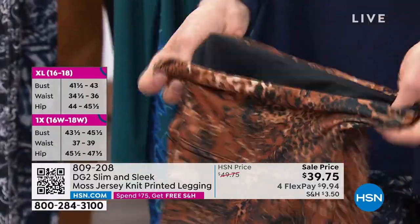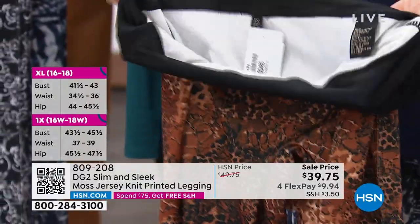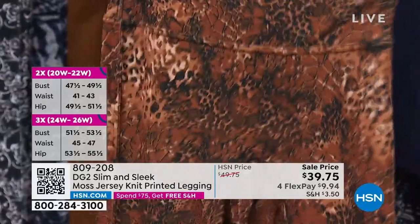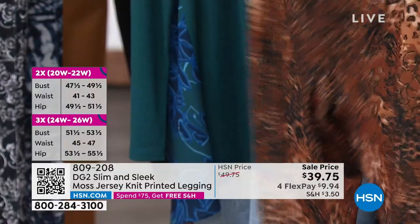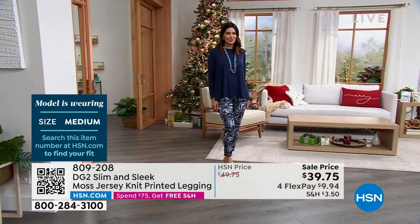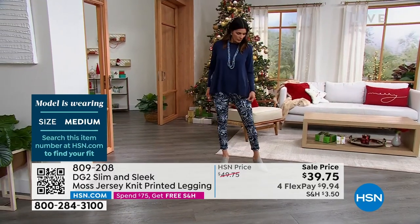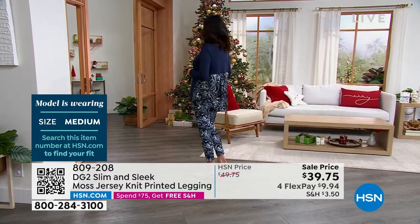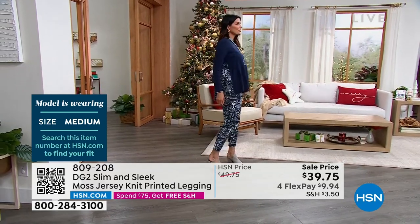I literally changed so fast. I put these leggings on and they've stayed there. I noticed that they haven't rolled over yet. Yeah, exactly. So in these leggings, we have a slim, comfort, sleek waistband. So there's an extra little spandex panel where you see the seaming of the legging. It's super, super wide.